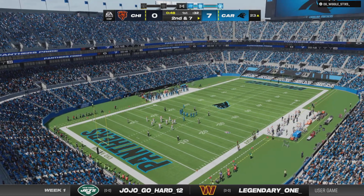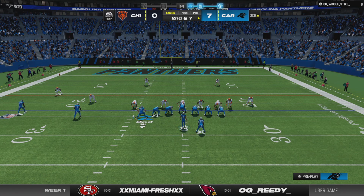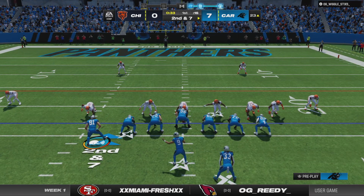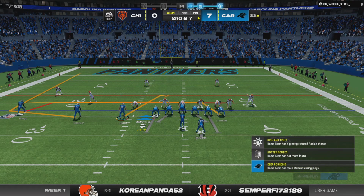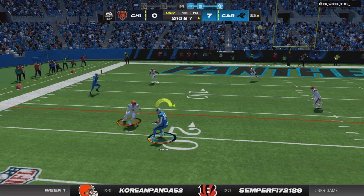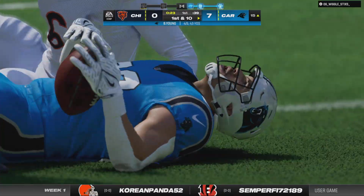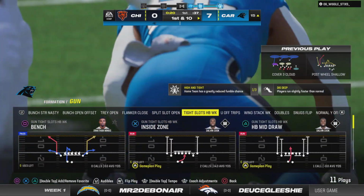Here, they hope they can regroup and get something different going here on 2nd down. From the 23, here's a 2nd and 7. Young. Open man left side. It's the tight end Trimble. 2nd catch for him today, and it'll wind up a 1st down.